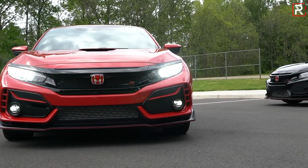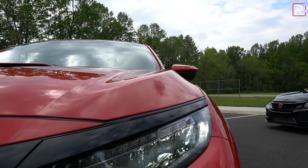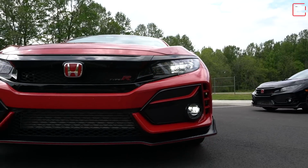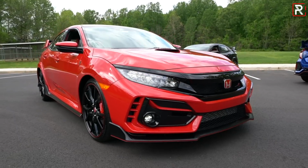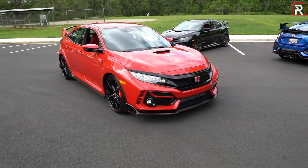Personally, I still think the Type R is a good looking car. You have full LED headlights, LED turn signals, daytime running lights, and fog lights as standard. So the Type R has aged very well. They didn't really need to make changes to the vehicle for 2020, but they made very subtle ones.